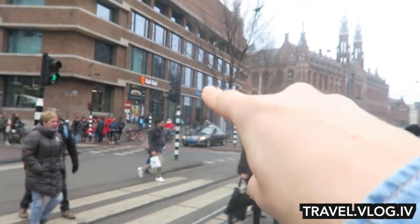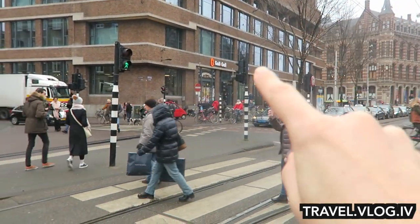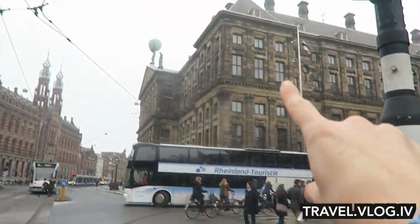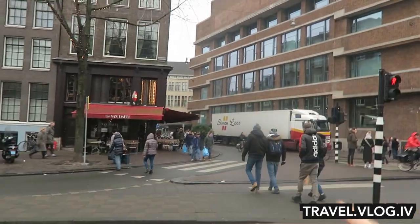We are nearby Dam Square now, so Dam Square is over there, and we're going to take Kat later to this place, which you might recognize if you watch my Dutch supermarket food tour. I recorded it over here. So Dam Square is over there. This is a palace, massive Albert Heijn supermarket. But we're first going to the Jordan area over there.